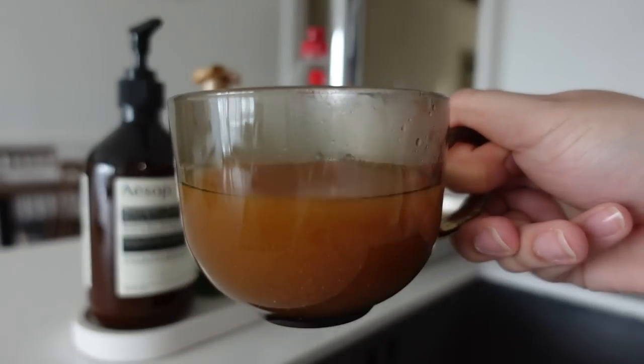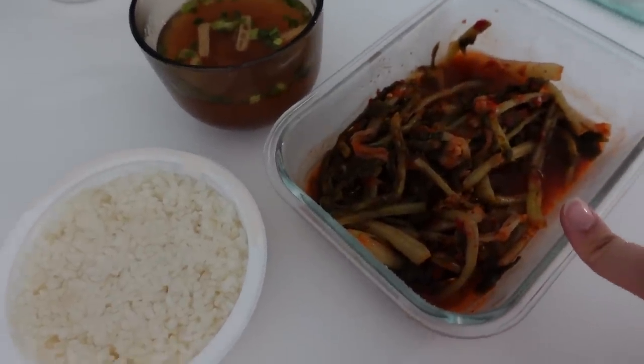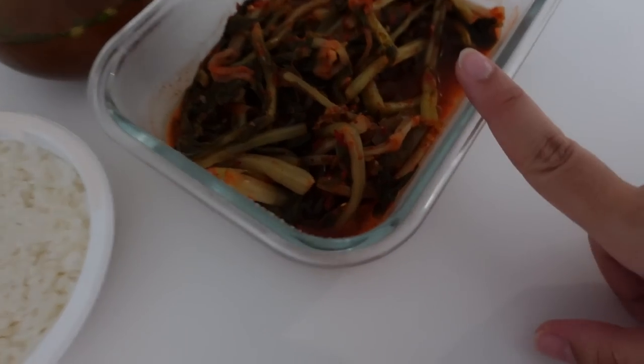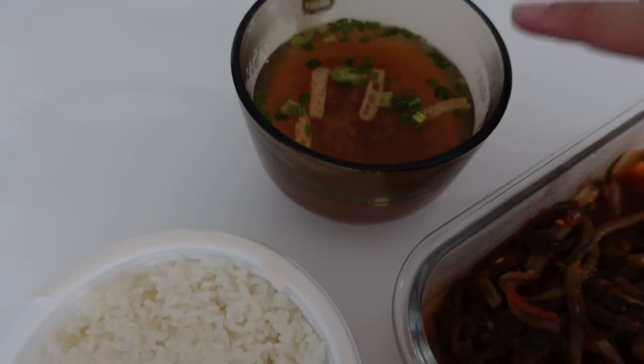My miso soup is done. I have kimchi. I don't remember what kind of kimchi this is. My favorite is obviously still cabbage kimchi, but I like this as well. It's really nice. Miso soup and rice. I have no idea what I filmed last. I think it was my dinner.